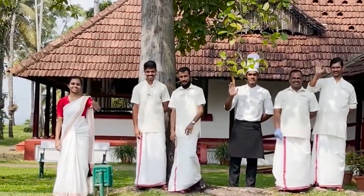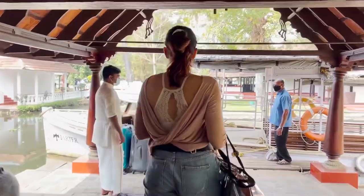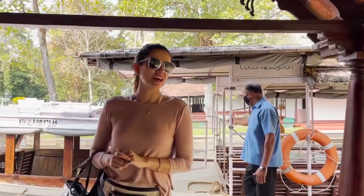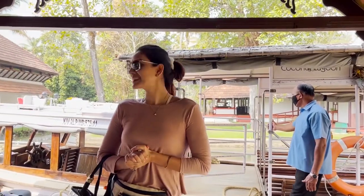Coconut Lagoon CGHR. This has been such a fabulous experience at Coconut Lagoon, and I don't feel like leaving.